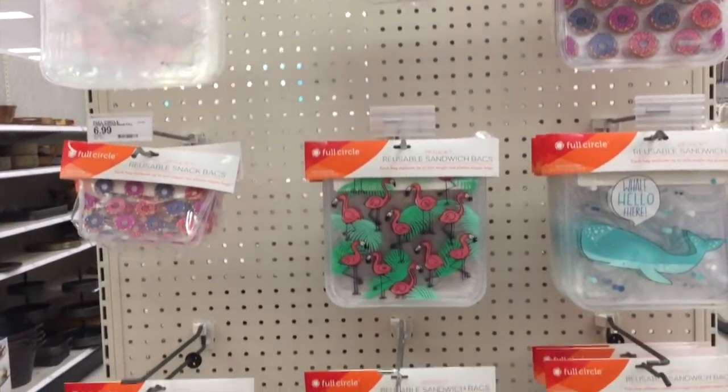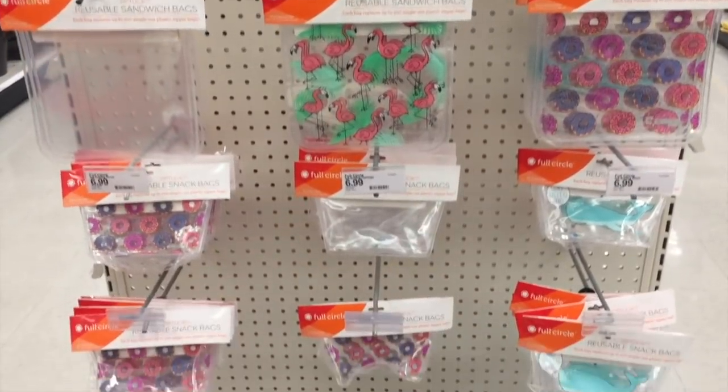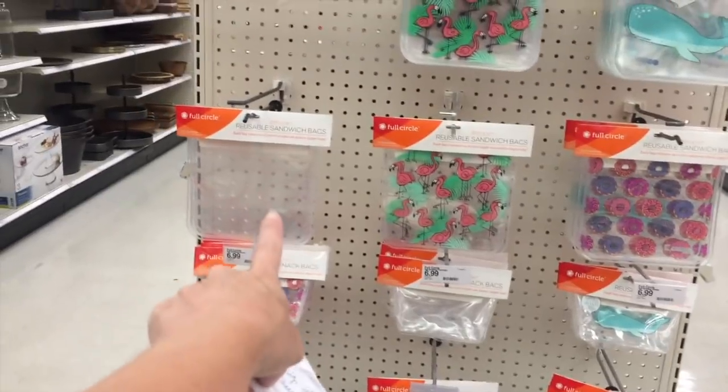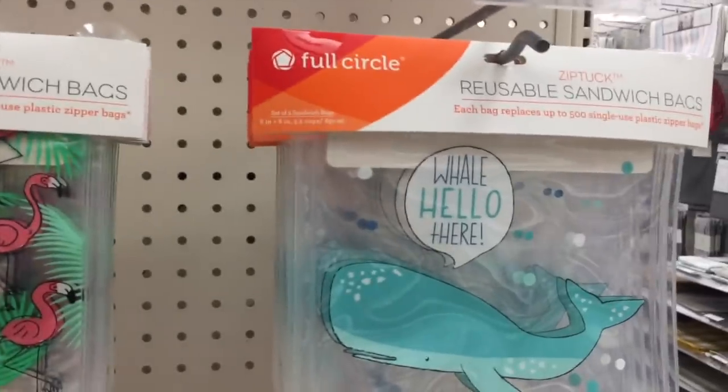They're reusable sandwich bags and reusable snack bags. I love the prints on them. They're so cute. Usually when you see reusable bags, they're just, you know, a single color like this or clear. Most of them are clear that I've seen. I like it.